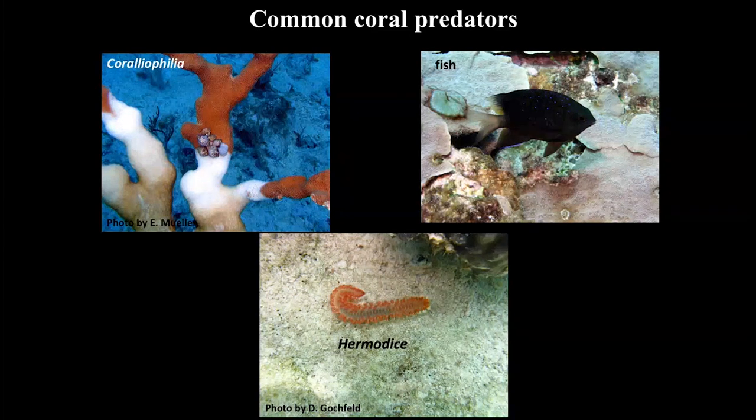So these are the three most common predators you would see on your reefs there in the Caribbean. You have snail predators that will feed on coral. You have different types of fish predators that will feed on coral. And of course, you have your fireworm that will feed on the coral. So you need to know what those predation scars look like in order to discriminate between tissue loss due to disease versus tissue loss due to these predators.